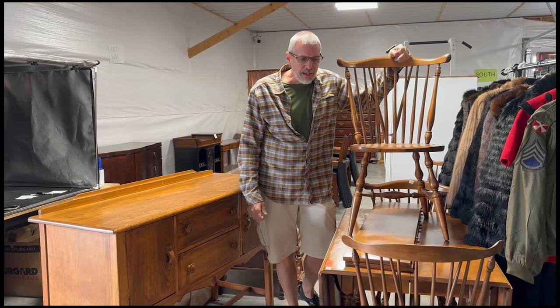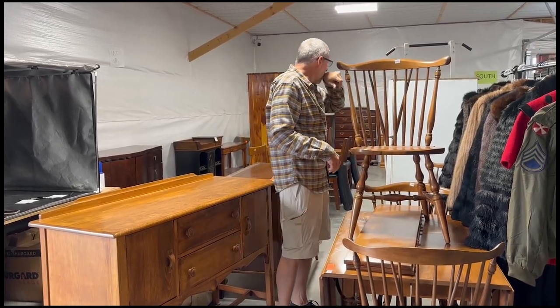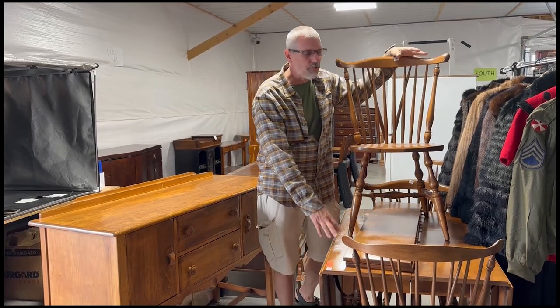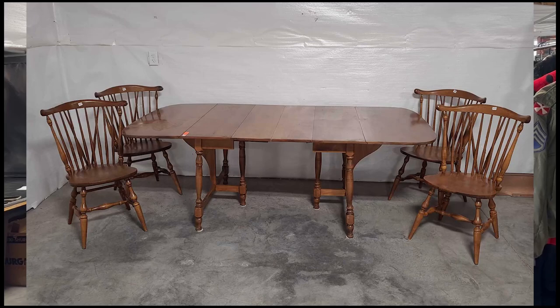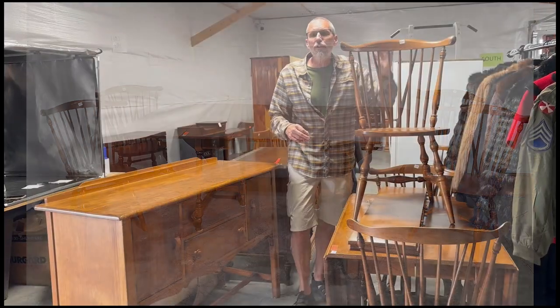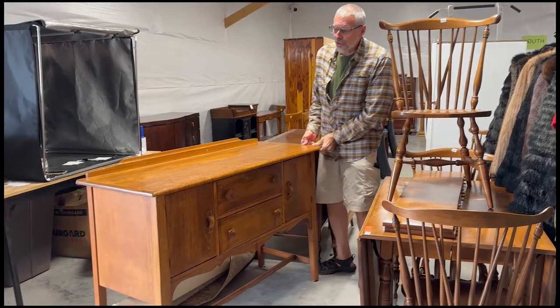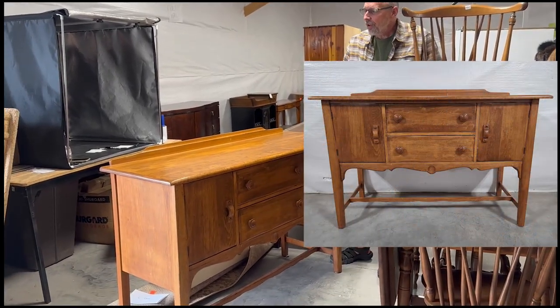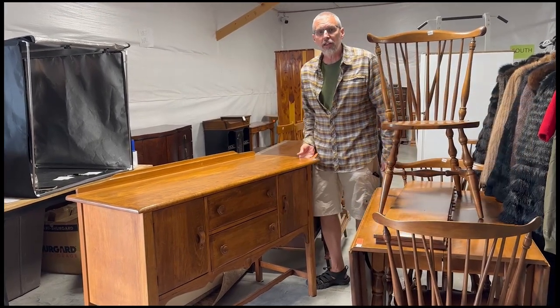Highlights from the May 17th auction last night in the furniture division. We had this nice moose head drop leaf table in maple with the four chairs. Came in at $202 hammer price. But used furniture still is the best bargain at auction. A nice sideboard that can be repurposed, upscaled, however you want, the shabby chic or whatever, came in at $24. A bargain any day of the week.